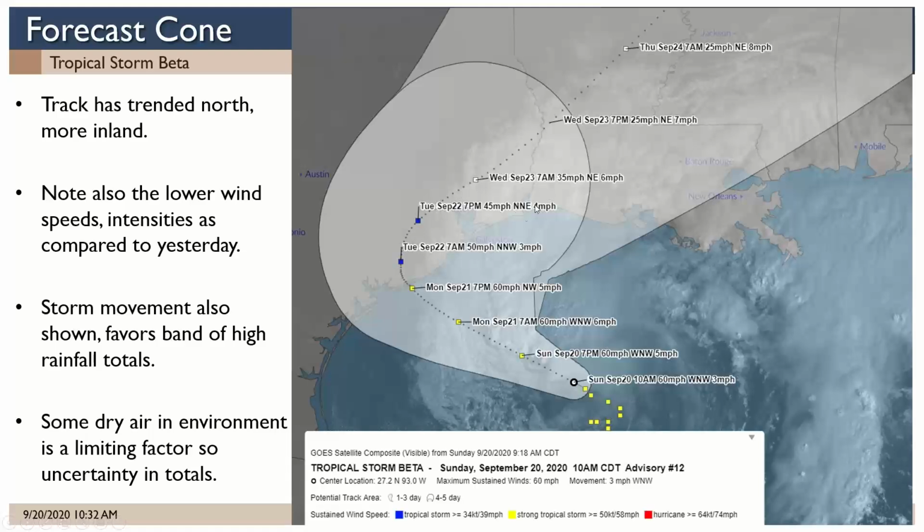Look at these storm motions anywhere in the order of 3 to 5 mile per hour as they're passing by the greater Houston area. And then continuing on, maybe just slightly accelerating, but still only about 5 to 10 mile per hour motion as we get to Wednesday and Thursday.